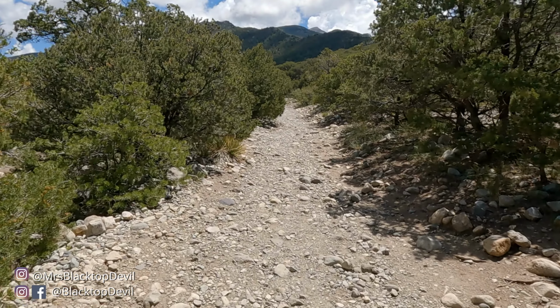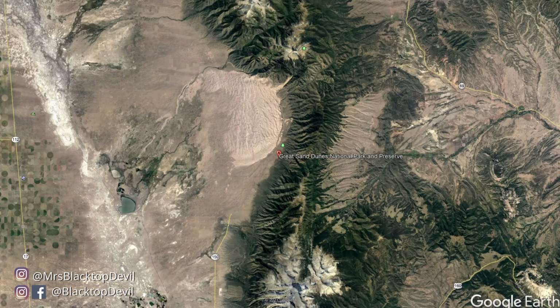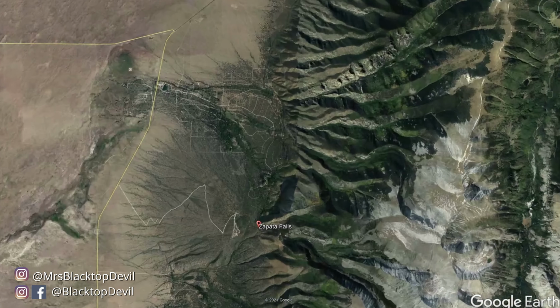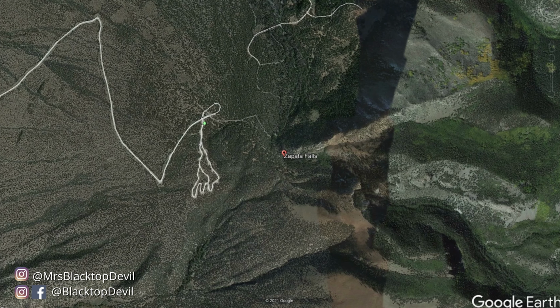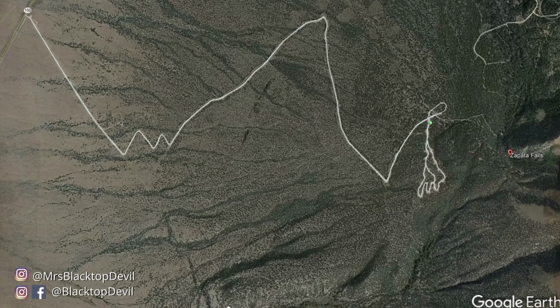A little info about where we are going. Zapata Falls is a waterfall in the San Luis Valley near the base of the Sangre de Cristo Mountains. It's about 8 miles south of the Great Sand Dunes National Park. A 3-mile steep and rocky mountain road leads you to the trailhead, and then this short half-mile hike takes you to the falls.